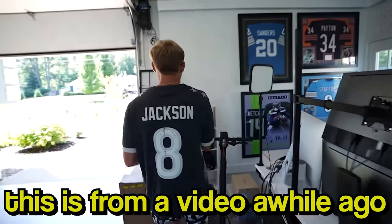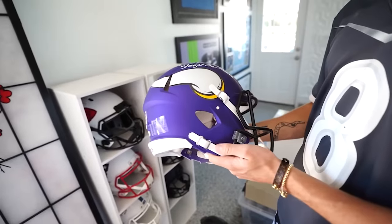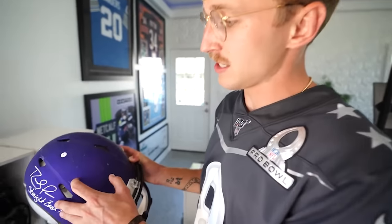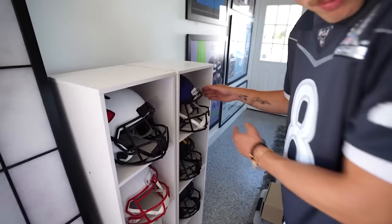This is from a video a while ago, but I think this is a game-worn matte purple Randy Moss helmet. You can actually see scuffs from it, and he wrote "straight cash homie" on it. Michael Vick, Falcons. We're just getting started, boys.